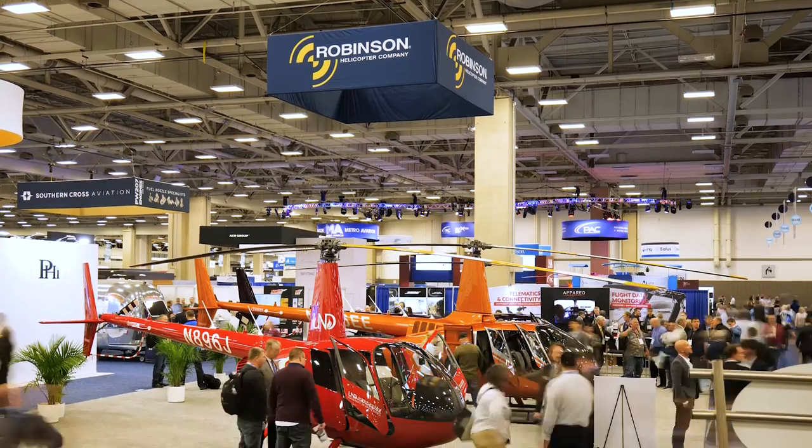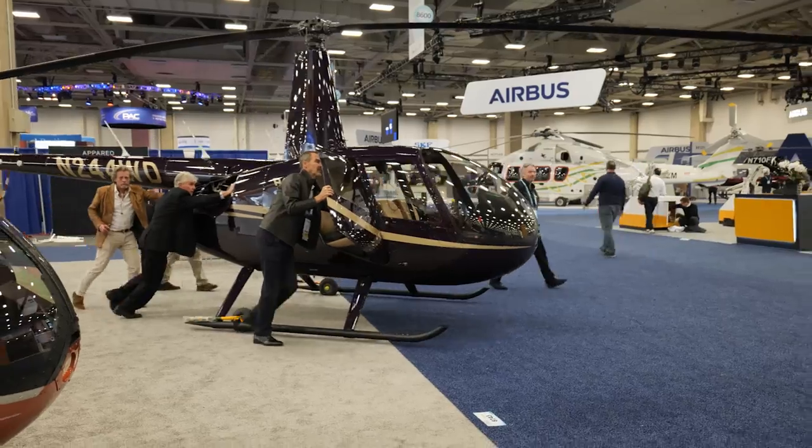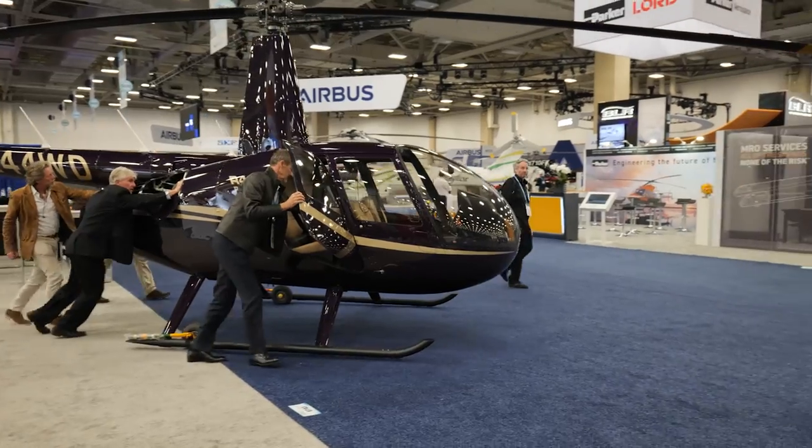Fantastic to be able to display our new R44 at the show, thanks to Robinson Helicopter Company. But we are even more excited to get it home so that our students can start flying.